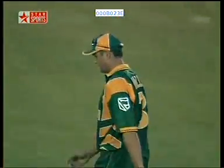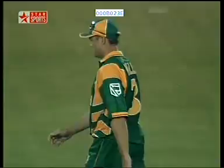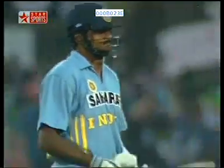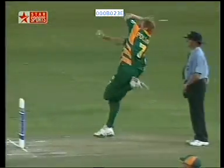And he's gone. That's his 200th wicket in international one-day cricket, and Shaun Pollock has played the captain's role for South Africa. And Shaun Pollock has put in a masterful bowling performance.